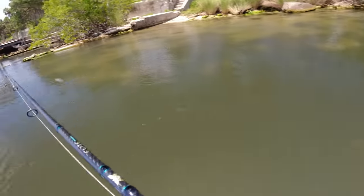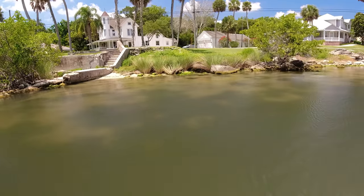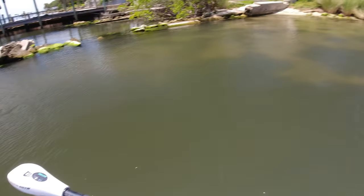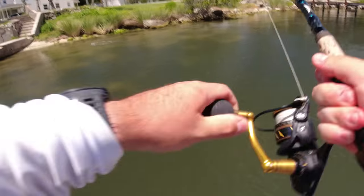Alright, come on. There's fish everywhere. Give me a bite. There's a snook up there. He's not super big, but I'll take him. Looks like he's about a 24-incher. Real shallow. Oh, that's it. Yeah. Yep, got him.